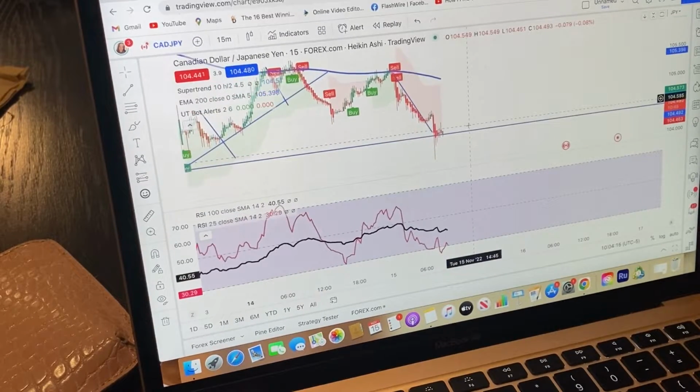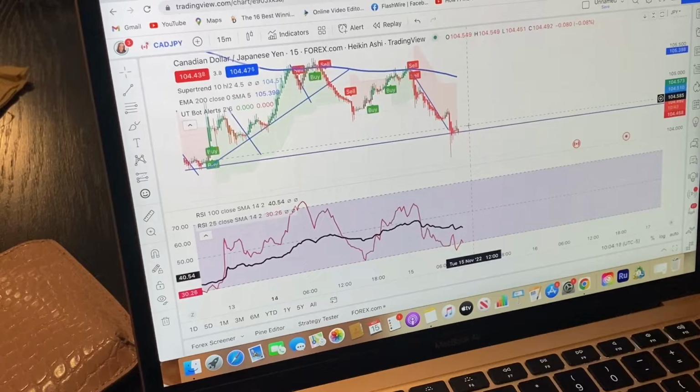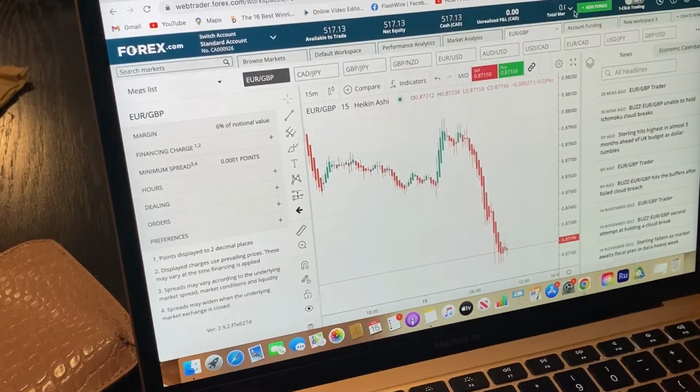So now I'm looking at Canadian yen. This is another good one. Good time to trade in Tokyo, and as well in New York, it seems to do okay. Then again, sometimes everything can just run at the same time.